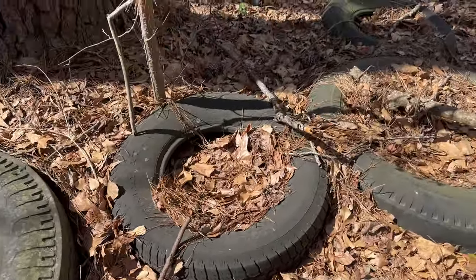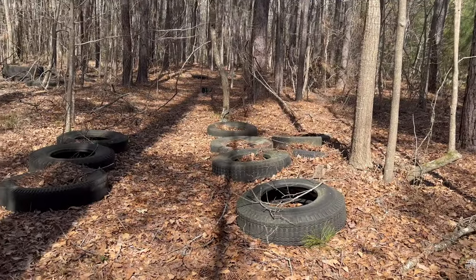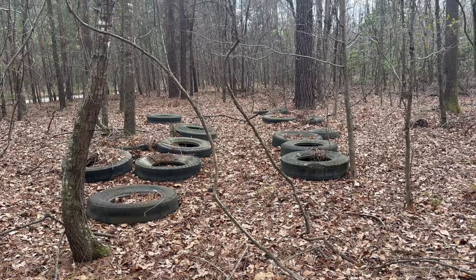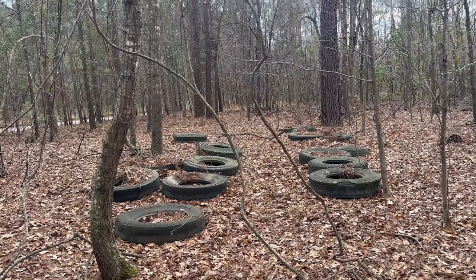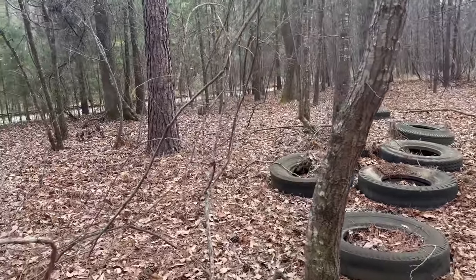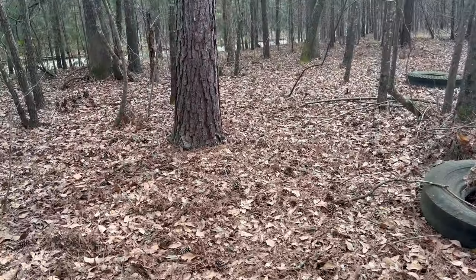Let's check these other ones. These tires are really producing for me. Hopefully I get something like a king snake or rat snake or something like that down there too. Okay, so the tires produced two snakes, a baby copperhead and an adult copperhead. We're gonna keep walking around, see if we can find anything else out basking in the sun. But if we find anything else to flip, I'll be happy to show you guys.